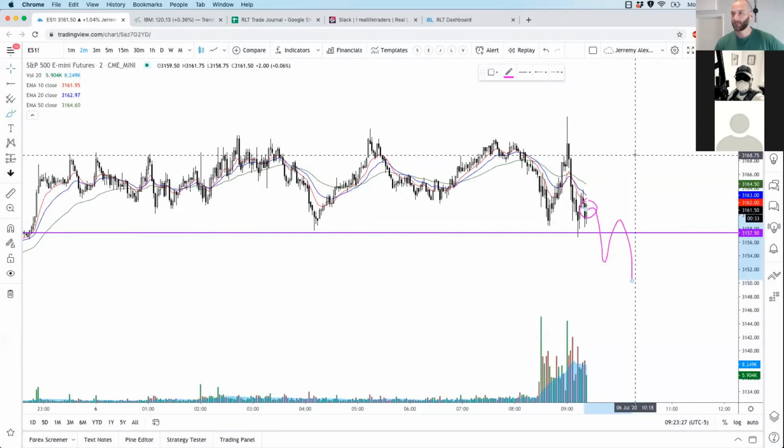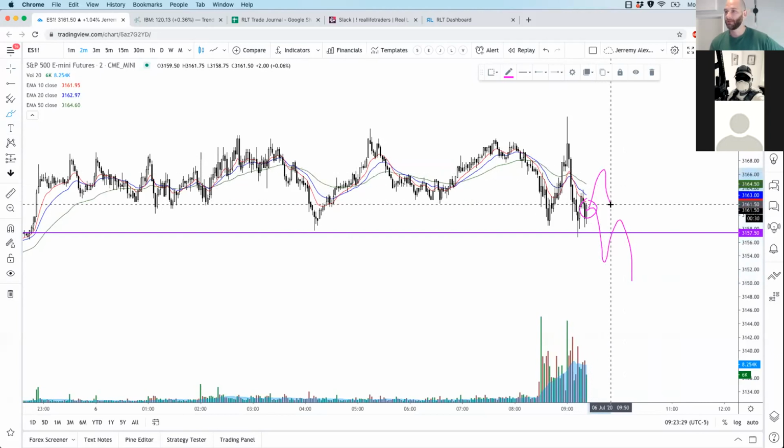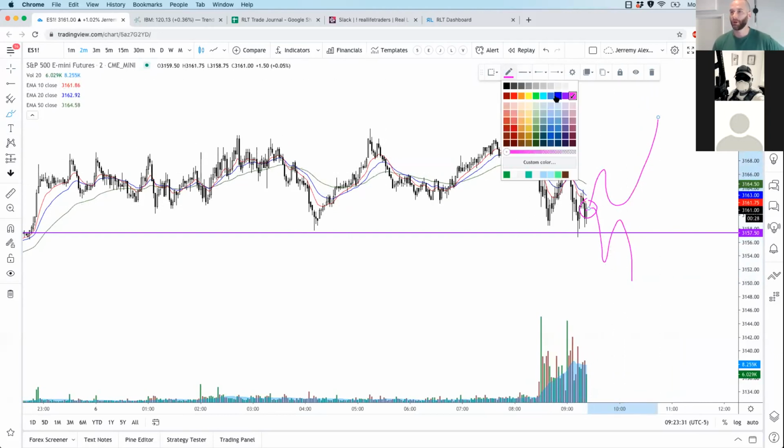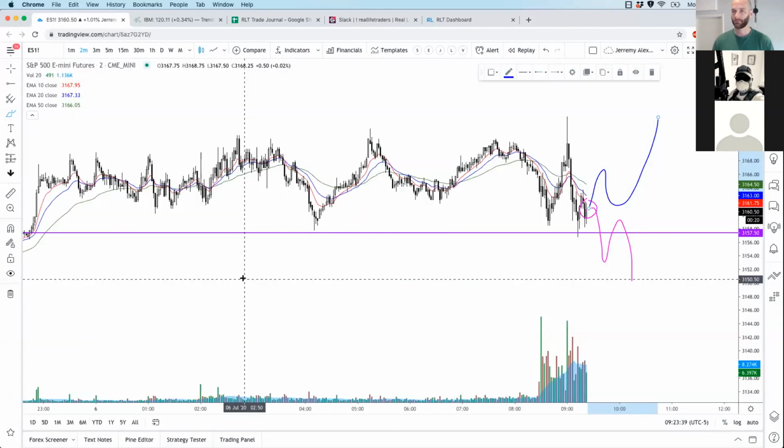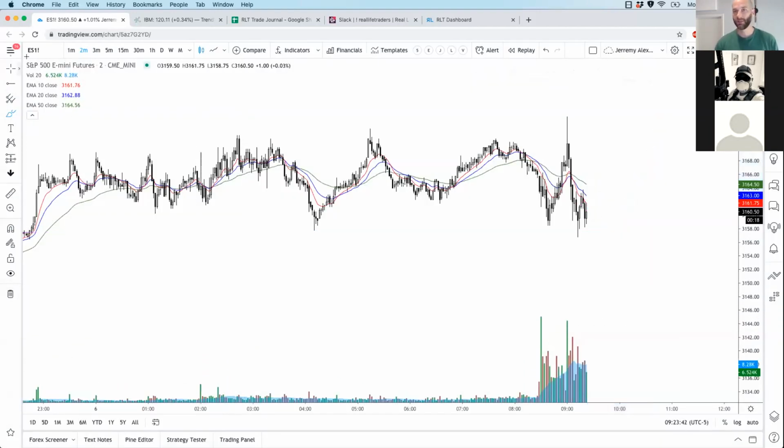So I'll put this in the chat pane for you. This is what I would look to do. One of those two curves right there. So I'll throw that in the chat pane for you. I love trading futures, but I only trade futures at night, personally. I don't trade day-side futures, but I do trade futures at night.